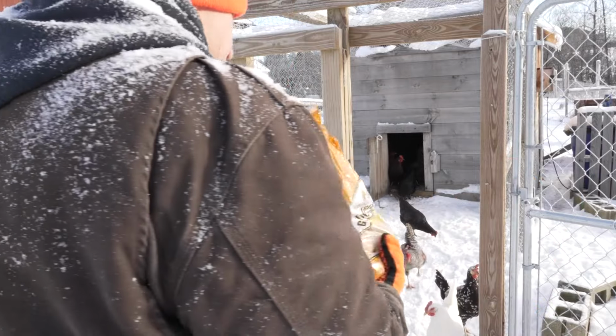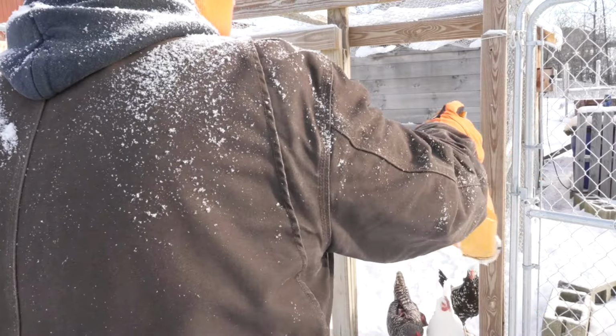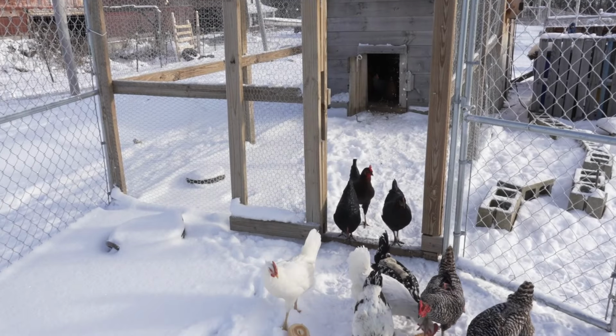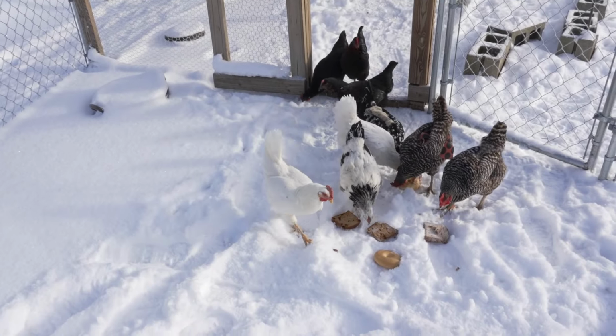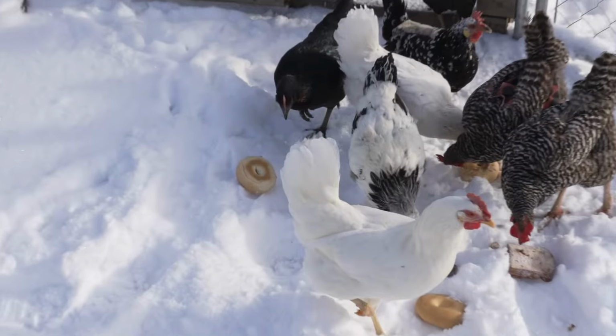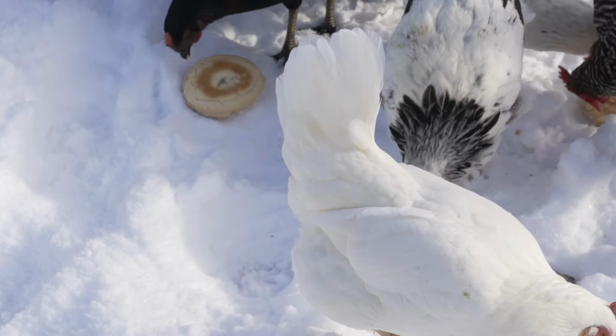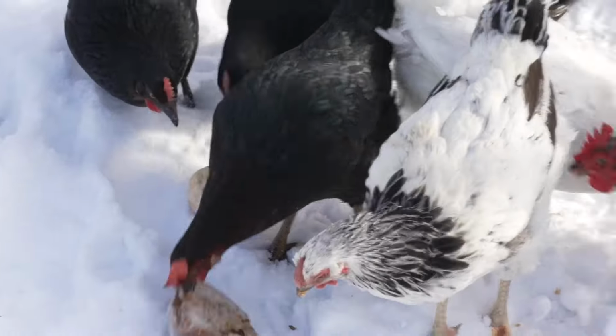All right, chickens, you get some spoiled bread today. I'm keeping the chickens locked up in this run just for a little portion of the morning because I don't want the ducks or the geese to get access to the bread. It's perfectly fine for your chickens to eat bread, but it's not good for your ducks to eat bread.